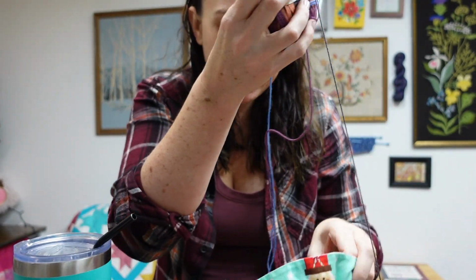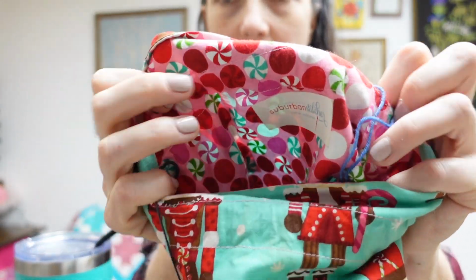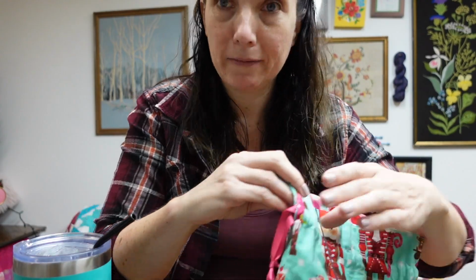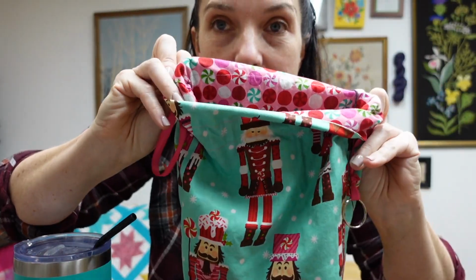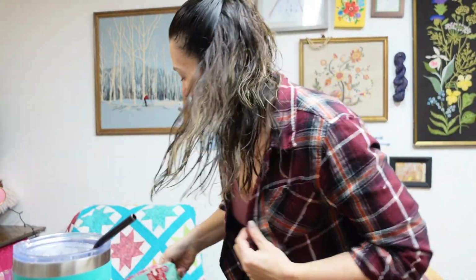Ball band has seen better days. And this is an old Suburban Stitcher Nutcracker bag, which upon closer inspection, apparently I think at some point got some coffee spilled all over it. So it is still gorgeous, but maybe needs a bath. So those are those two projects.